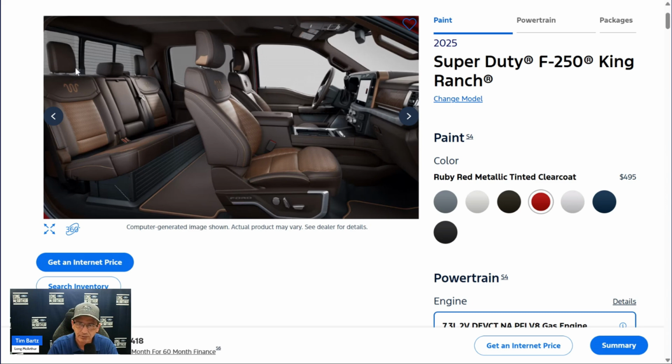And then I think these outside ones flip down if you need them to, but then also the middle one goes up too. And then we do have map pockets for front and rear doors. And then I think map pockets behind those seats.